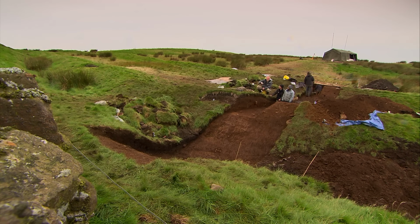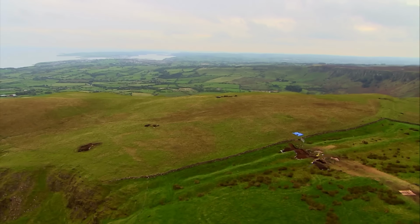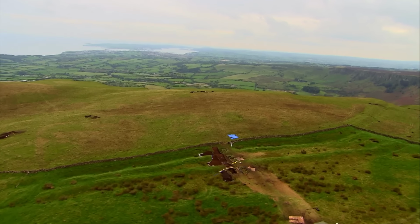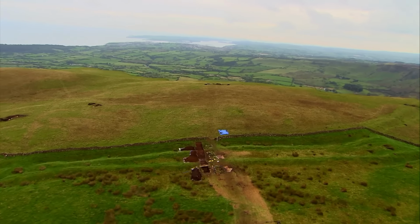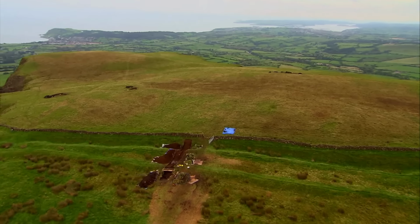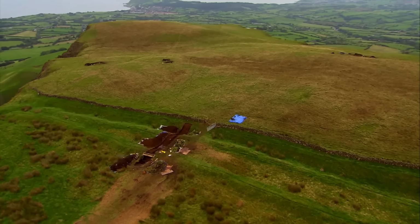No, that's smashing. We're convinced the earthwork was being strengthened year after year to defend the people living in the village behind it. But who were they? And what were they defending themselves against? Big questions for the last day.